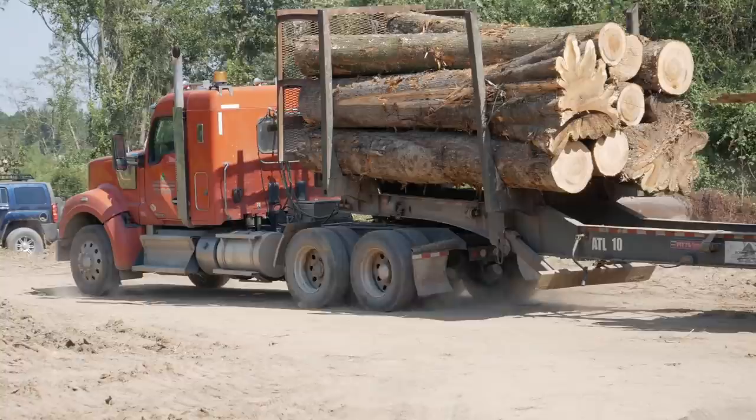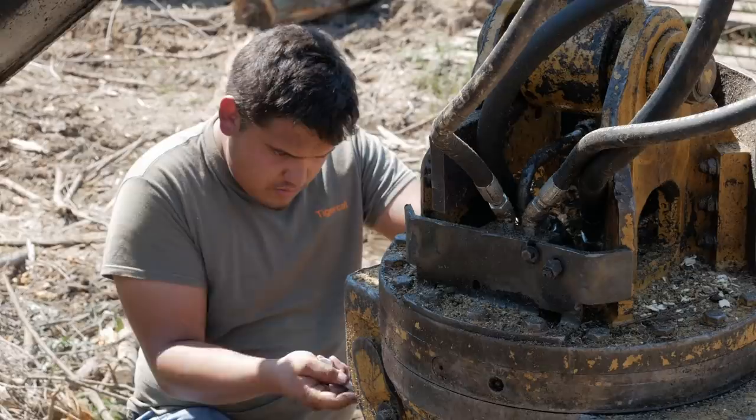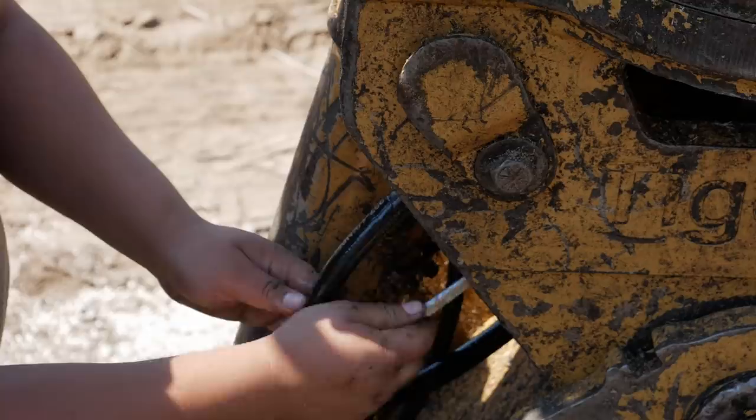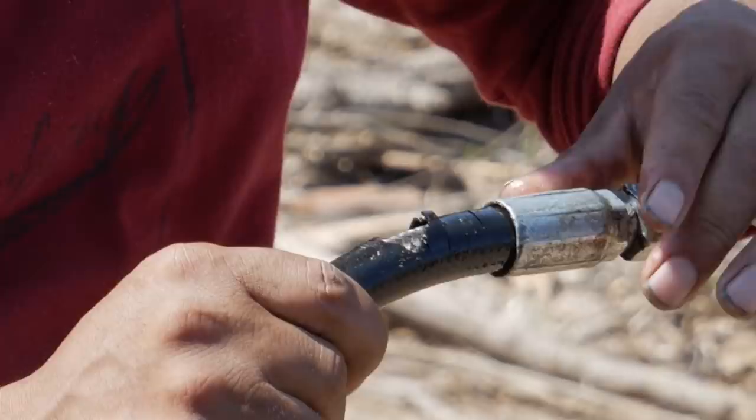Right before lunch, Raul discovers a small leak in one of the hoses in the grapple head. Raul has only been on the loader a few months and has become extremely efficient on it. Yep, looks like the hose got chafed pretty bad.